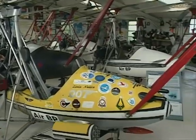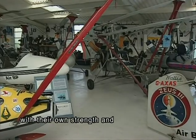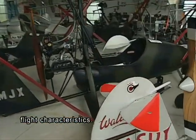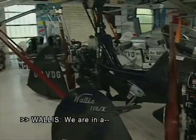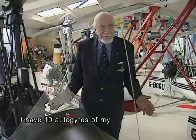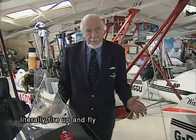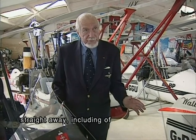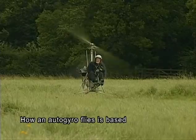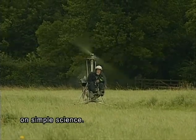Since 1961, Wallace has built 19 autogyros, each with their own strength and flight characteristics. Well, we're in the politely called hangar, where I have 19 autogyros of my design, of which 18 would literally fire up and fly straight away, including, of course, Little Nelly. How an autogyro flies is based on simple science.